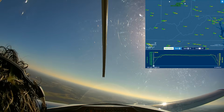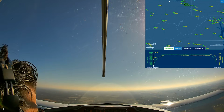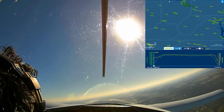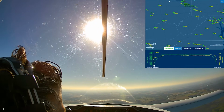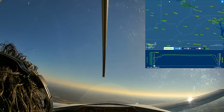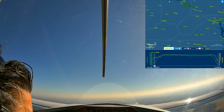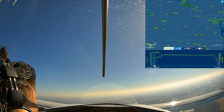Cleveland approach, experimental 797 Delta Lima, VFR request. Experimental 797 Delta Lima, Cleveland approach, go ahead. 797 Delta Lima is an experimental Cozy just off of 1 Golf 5. We'd like flight following at 9,500 to Kilo Uniform, Kilo Foxtrot, please. Delta Lima, roger, stand by for a code. 797 Delta Lima, squawk 7441. 7441 for 7 Delta Lima. 797 Delta Lima, radar contact 2 miles north of Wadsworth Airport, proceed on course, climbing KFHB 9,500. 7 Delta Lima will climb 9,500 on course. 797 Delta Lima, contact Lima approach 125.5. 125.5 for 7 Delta Lima.